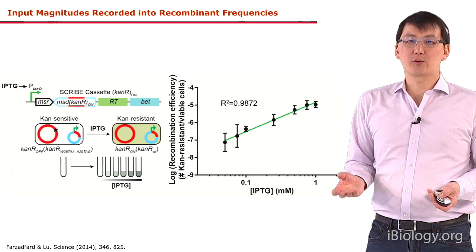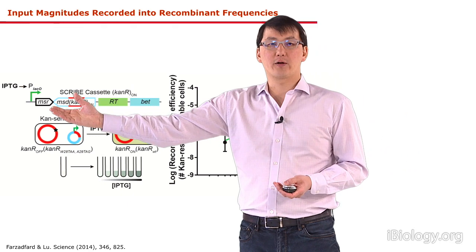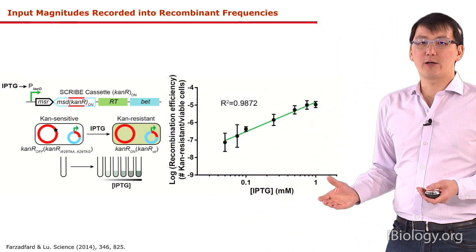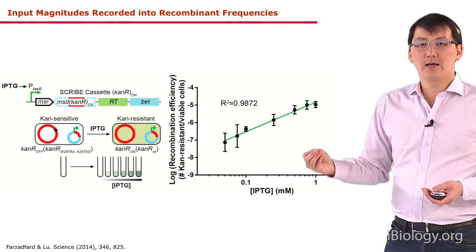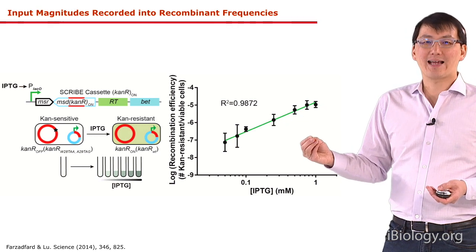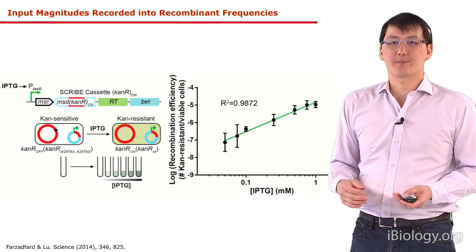So how do we use this now to encode magnitude or duration information? We can put the entire cassette under the control of a synthetic promoter that's inducible by IPTG. And as you can see from this graph here, the more input you add to the cells, the more cells pick up the mutations. So again, by looking at the end of the experiment and looking at the percent of cells that carry a specific mutation, we can back out how much of an input those cells have seen. And this tells us more than just absence or presence, but how much of an input you've seen.